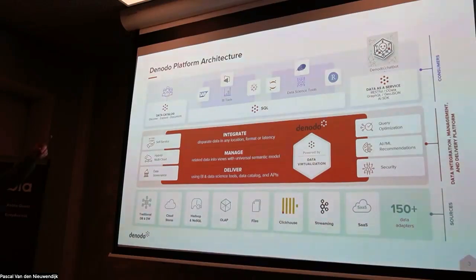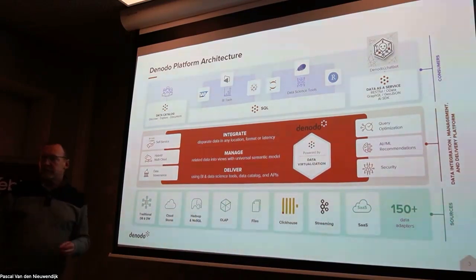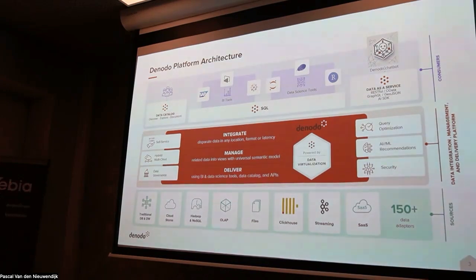And of course, we have our data science tools on the right-hand side. And of course, these are different applications that we do. Everything that we build within the platform can also be exposed as a data service. So that's what we see here, on the right-hand side. And what we also provide nowadays is an SDK for AI. That means what we did here is we built a Denodo chatbot. The point was not to build a chatbot, but just to show you that AI integration.